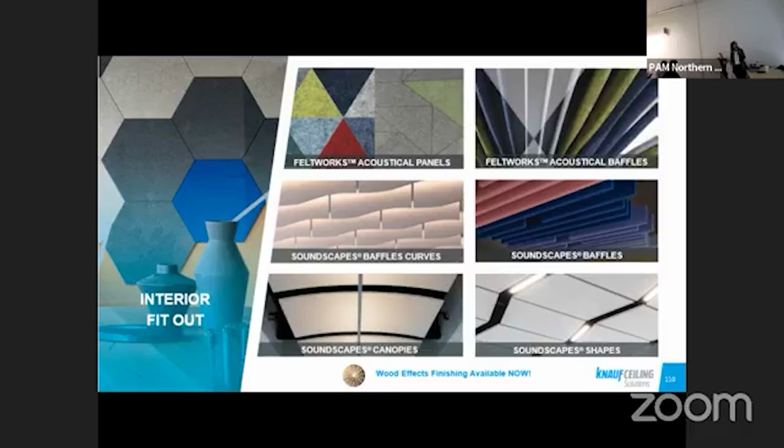So soft material, for example, we were just talking about soundscape canopies or soundscape shapes. For example, in this meeting room itself, we need some acoustic ceilings, but we do not want a big renovation, just a few pieces in the middle where you already have a ready space. This is something we want to provide especially to end users who already have their completed building but realize they have an acoustic problem in their office. So this is something we can always provide solutions for.